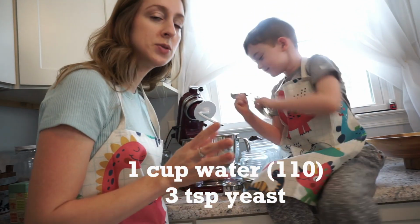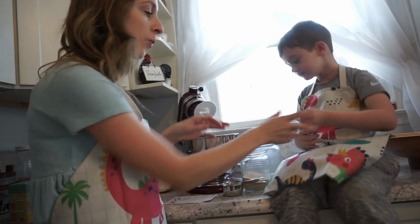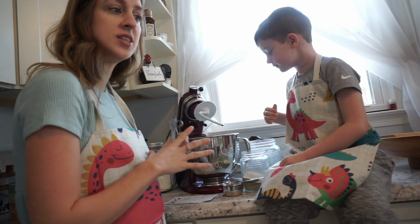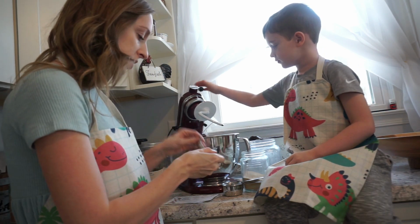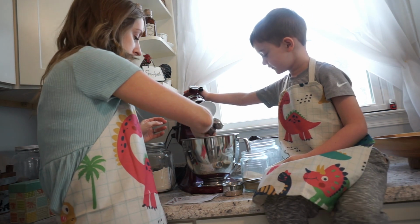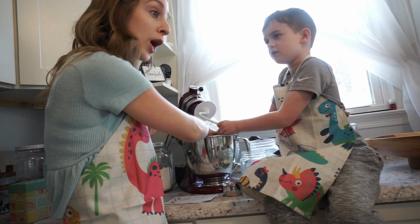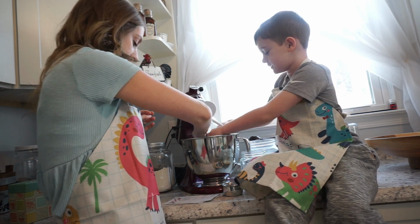We do 3 teaspoons of yeast because we like them really fluffy. The 110 degrees is to help activate it. If it's too hot, it'll kill the yeast. If it's too cold, it won't activate. So we are going to take our teaspoon and just stir the yeast in. My dad taught me that to make sure everything's well incorporated. No, I stir it.